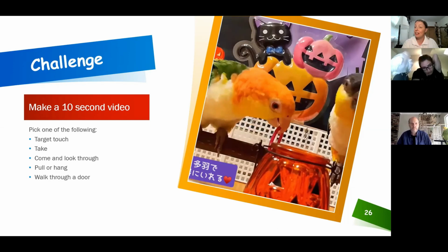We can do a take. That's a retrieve. So bring me the little Halloween jack-o'-lantern. Bring me the little broom. We can do a come and look through. That's a stationing behavior, and you have a little cutout piece of paper they can poke their head through. You'll see in the video in a second.